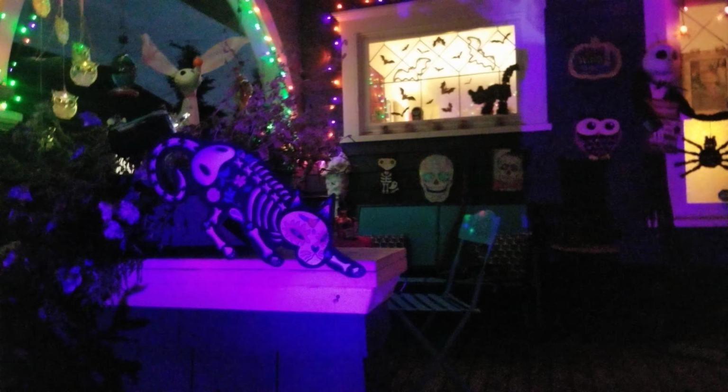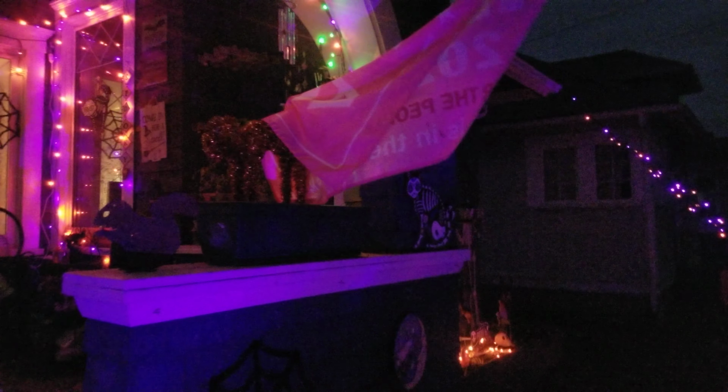Oh, I forgot to put my other Halloween flag up. This guy will light up. I just don't have him on right now. A couple of my Day of the Dead kitties on the porch. I didn't put my Halloween flag up because I have my Kamala Harris flag up. Oh no, Kamala is attacking the cat.